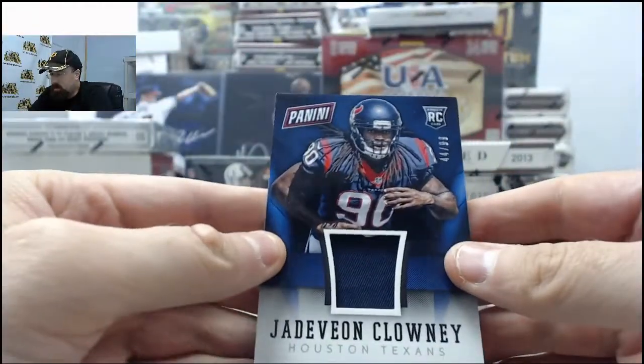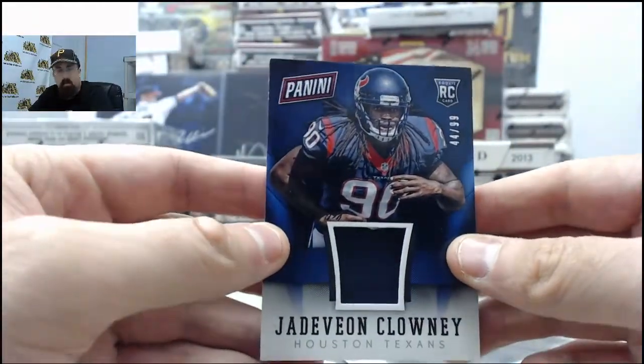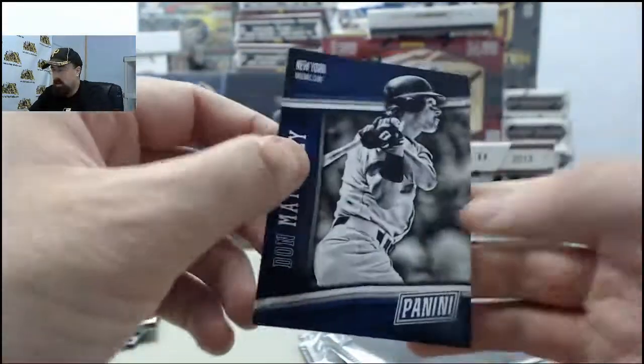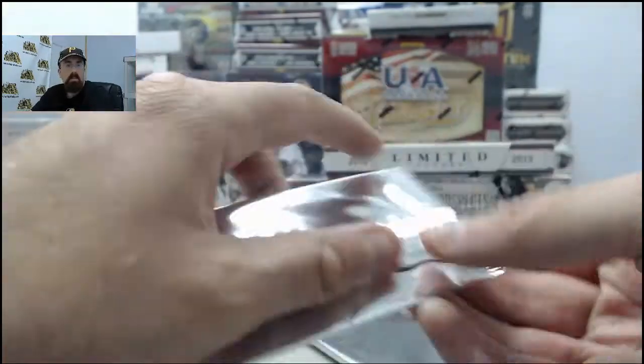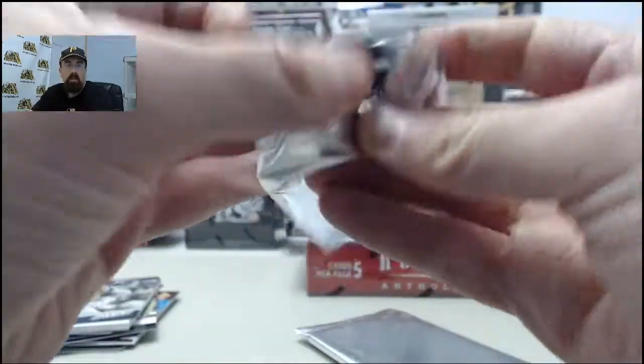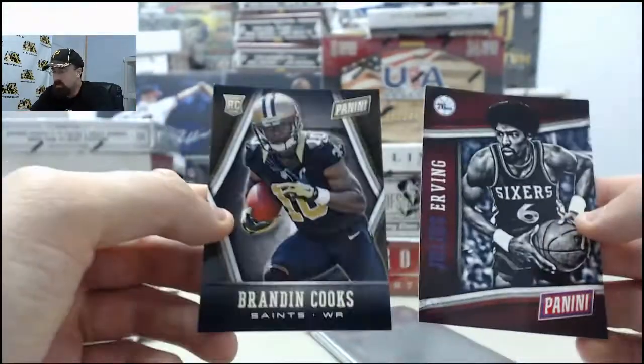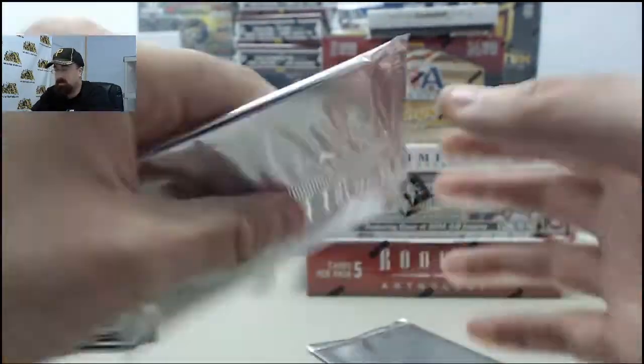And we got a cool Jadeveon Clowney jersey, 44 of 99. And Don Mattingly as well. Nice Clowney hit there. Interested to see what he does in week one of the NFL season here coming up. Julius Erving and Brandon Cooks.